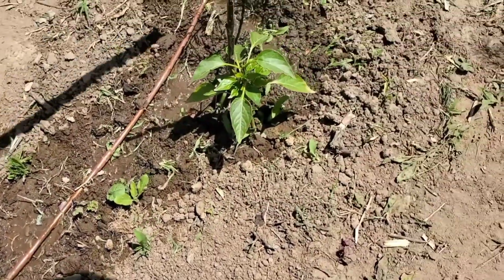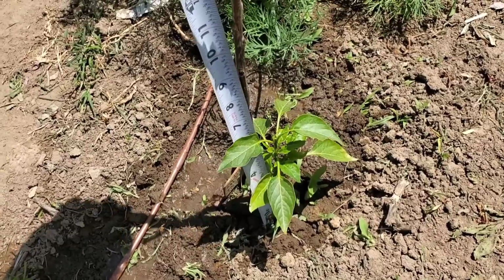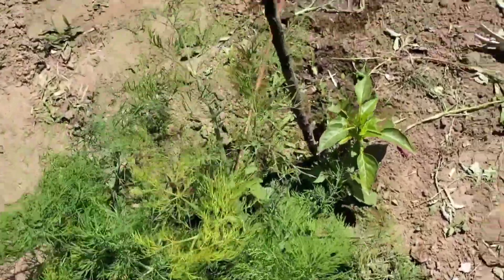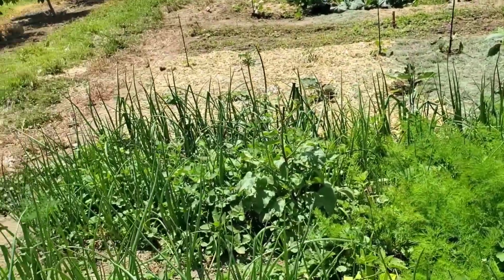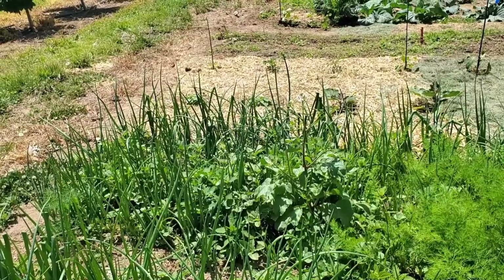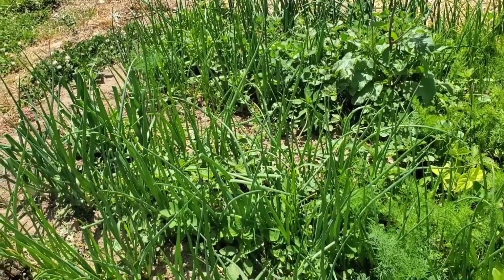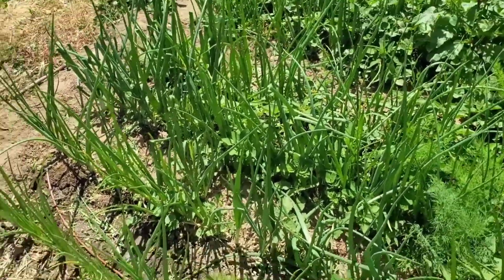Yeah, it was 5.5 inches. This one I would say is 6 inches. There's some dill. I got a forest of dill out through here. This is my onion patch. I've got the yellows on the outside, then 2 rows of shallots, then 2 rows of reds and 2 rows of whites. Actually, vice versa. Those are whites and that's red.